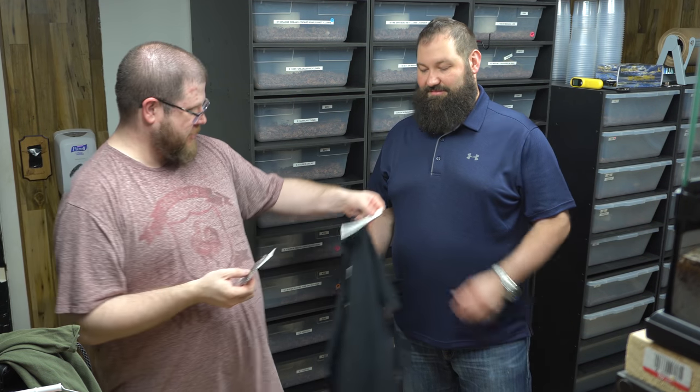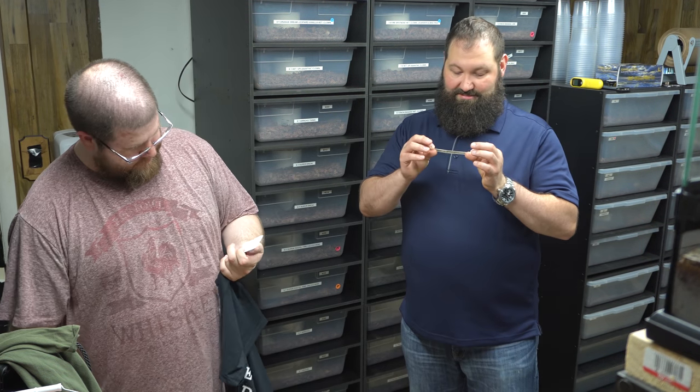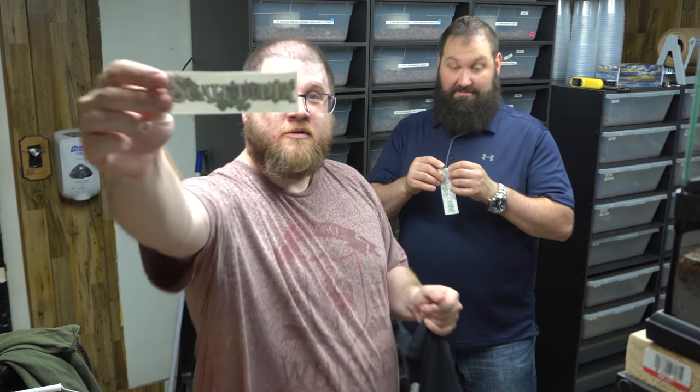Let's see if there's anything else in here. Ooh, stickers. Holy cow. No, these are iron-ons or something. Check that out. They are iron-ons. So cool.